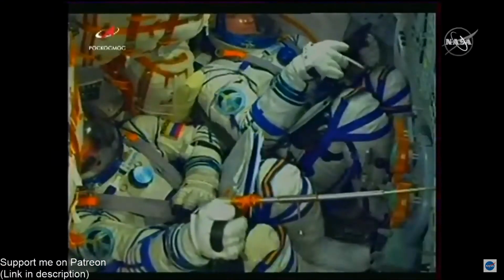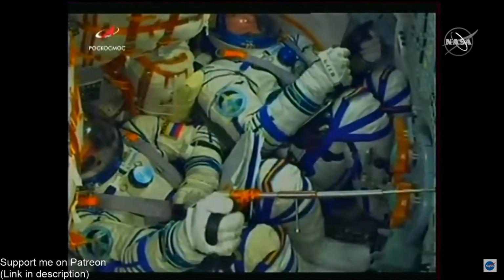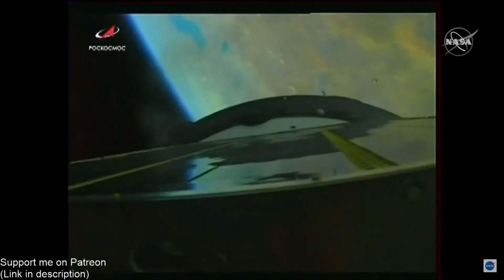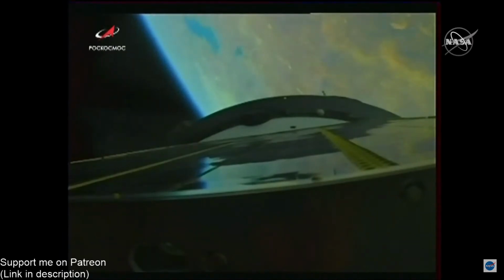Rocket parameters are nominal. All still looking good, and the next milestone we're looking for is the jettison of the launch shroud at 2 minutes and 37 seconds. And here we go. The launch shroud is jettisoned. We're now getting some views from the external rocket camera looking towards the bottom of this rocket and at the Earth below, solar arrays waiting to be unfurled once the spacecraft reaches orbit safely.